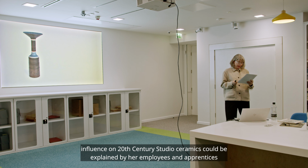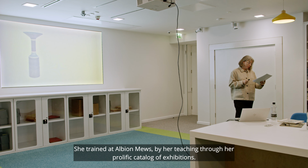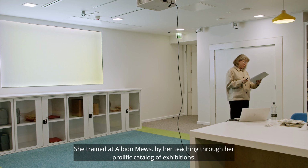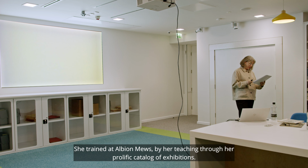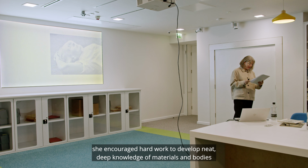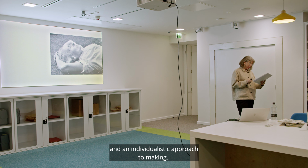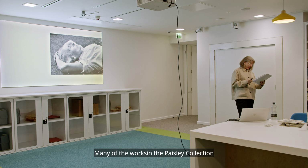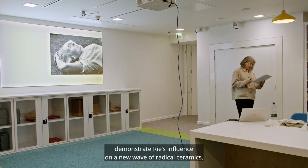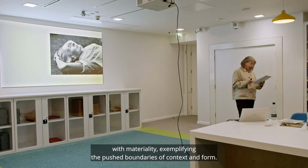So Lucie Rie's influence on 20th century studio ceramics could be explained by her employees and apprentices she trained at Albion Mews, by her teaching or through her prolific catalogue of exhibitions. She didn't impart an obvious style, she encouraged hard work to develop deep knowledge of materials and bodies and an individualistic approach to making. Many of the works in the Paisley collection demonstrate Rie's influence on a new wave of radical ceramics, imbuing an urbane tone with materiality, exemplifying the pushed boundaries of context and form.